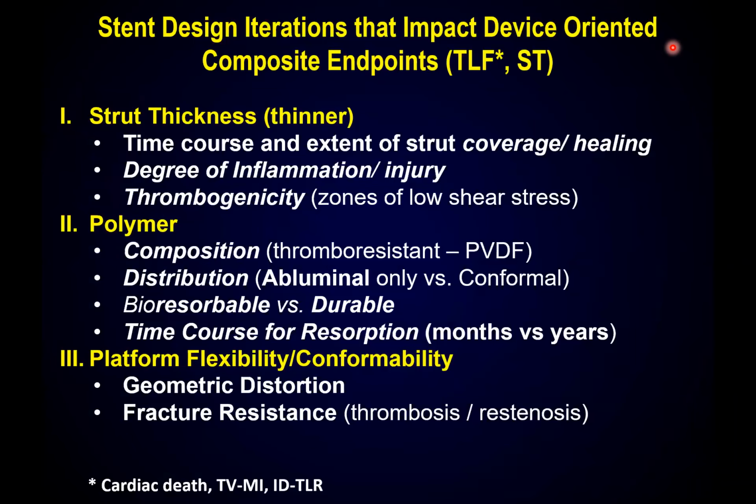Other stent design iterations can impact stent or device-related events, particularly the composite endpoint of target lesion failure. This is the combination of safety and effectiveness endpoint embraced by the US FDA for new device approval. It includes a composite of cardiac death, target vessel-related MI, and ischemia-driven target lesion revascularization, or even stent thrombosis. Top on the list, as we've already discussed, and probably the most powerful influence, is strut thickness.